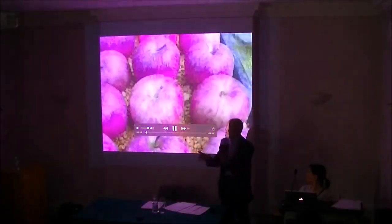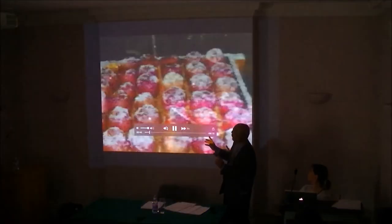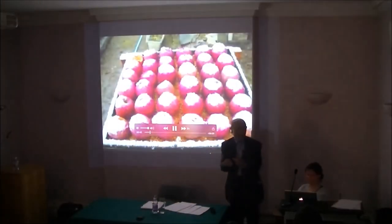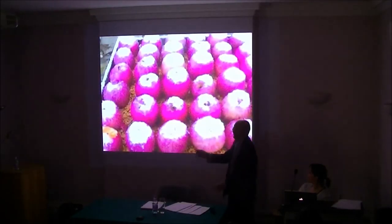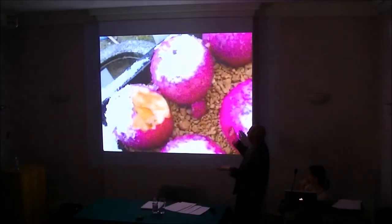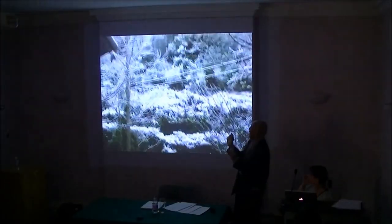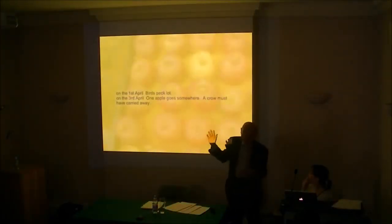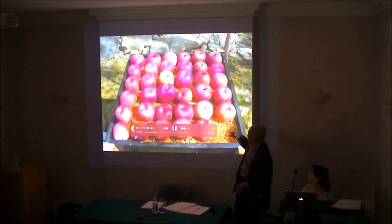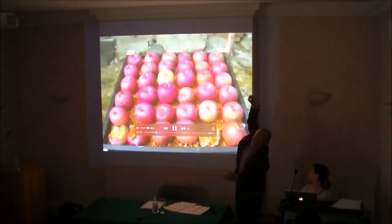I try to set up apples in my garden. So the apples, of course, will degrade, and the birds will come to pick them, and not only birds but bees and other insects come. I set up the apples in my garden, and sometimes the big crow picks them up.